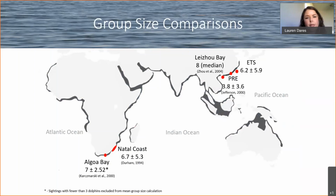ETS refers to the Eastern Taiwan Strait Taiwanese white dolphin, and the other populations are found throughout the world. You can see that the average group size in the Eastern Taiwan Strait is pretty comparable to most of the other populations of humpback dolphins, excluding the PRE population, which is found in the Pearl River estuary in Hong Kong.